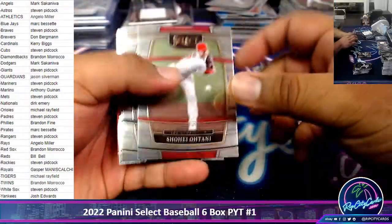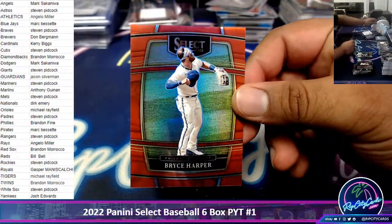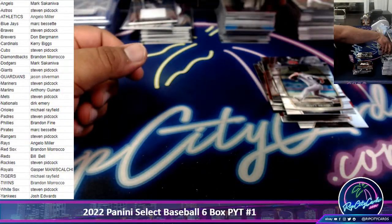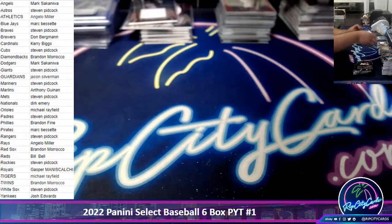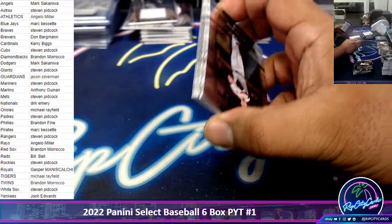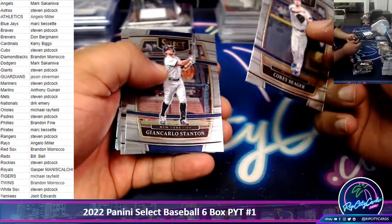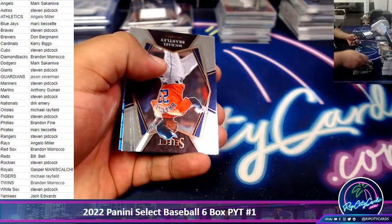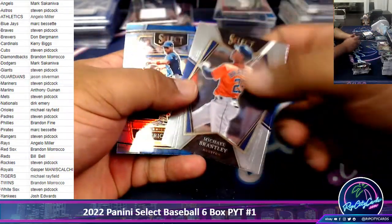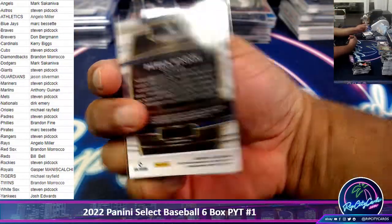Good luck, everyone. See what we got here. Bryce Harper, Phillies, /199, playing catch with somebody there, it looks like in that picture. Anyway. Actually, what level is the Harper? It's the Concourse, /199. All right, we got Patrick Wisdom, Silver, Rangers. I'm sorry, that's not Rangers, that's Cubs. My bad. Sorry.